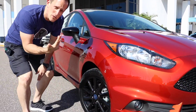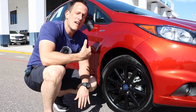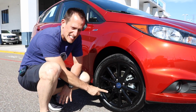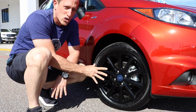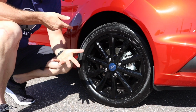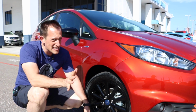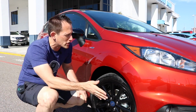Now, one thing that I'm glad that Ford did, they didn't just use the ST wheels and bring them over. What they did was they came out with this new 10-spoke wheel, 16 inches in diameter. I like the design of it, and I think the black works great with the color of this particular car. But if you want the performance model, guess what? Here at Walker Ford, you could still get yourself a Fiesta ST. This is it though. Make up your mind. You have choices if you want to go this route.